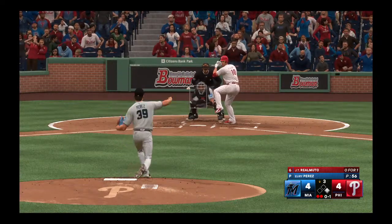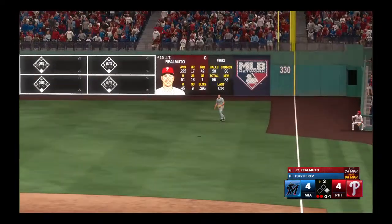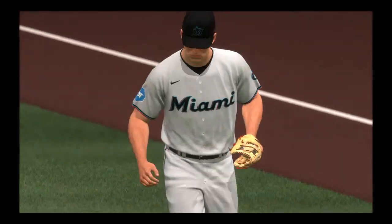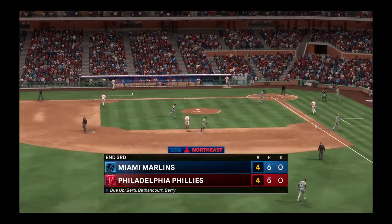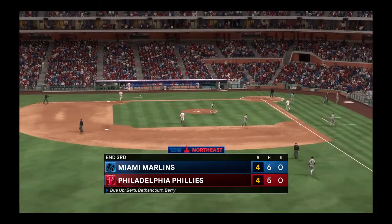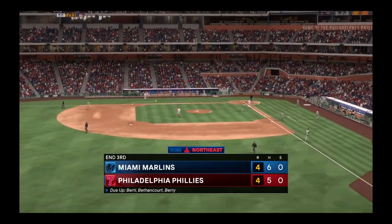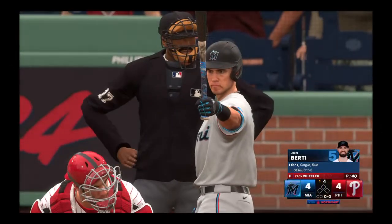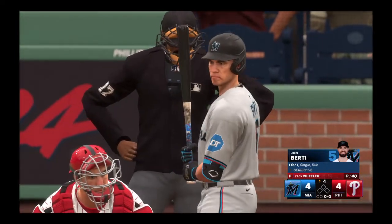Righty to the plate. This one in the air, right field. Gets under it. Makes the grab, and that'll end the inning. Phillies strand 1. Still all square at 4 apiece. Back at Citizens Bank Park. Start of the 4th, and the batter will be the shortstop, John Birdie.